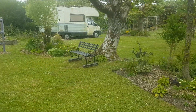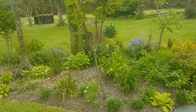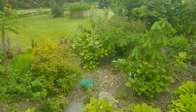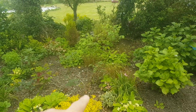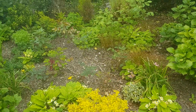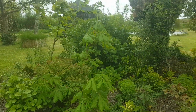Okay, I'll spin round on this flower bed. As you can see, the primroses this year have just been absolutely stunning again. Very good year. And they've still got flowers on now. There's our horse chestnut tree, which has grown at last.